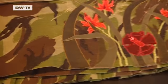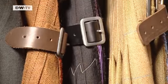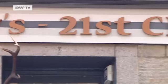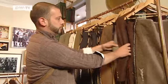Scottish kilts in camouflage colors, denim, traditional tartan, hemp, or plastic. Edinburgh native Howie Nicholsby has been credited with breathing new life into the traditional apparel with his label 21st Century Kilts.